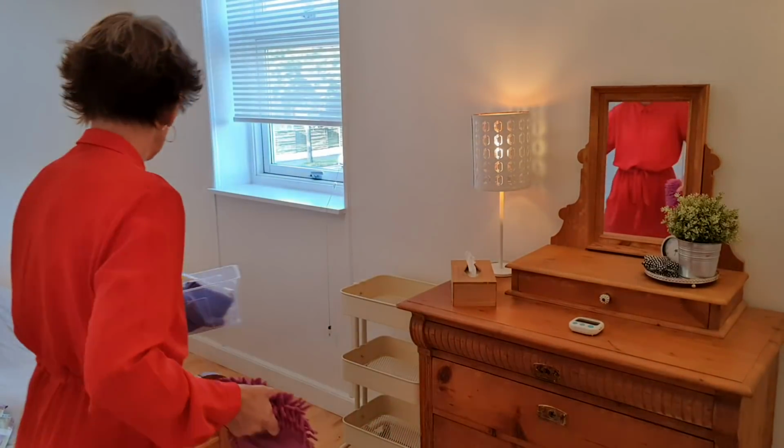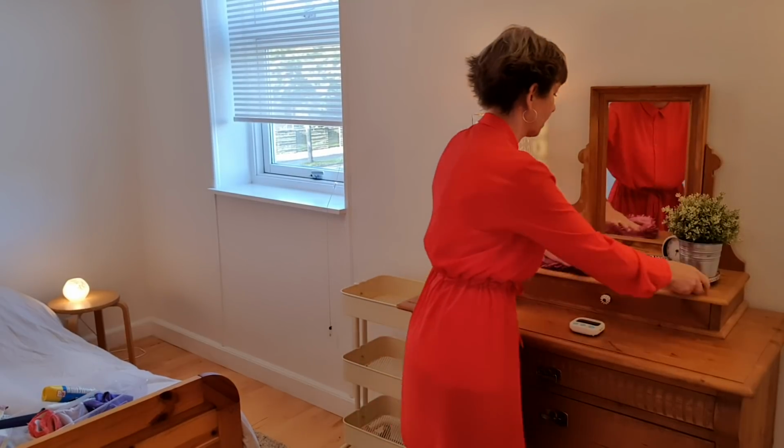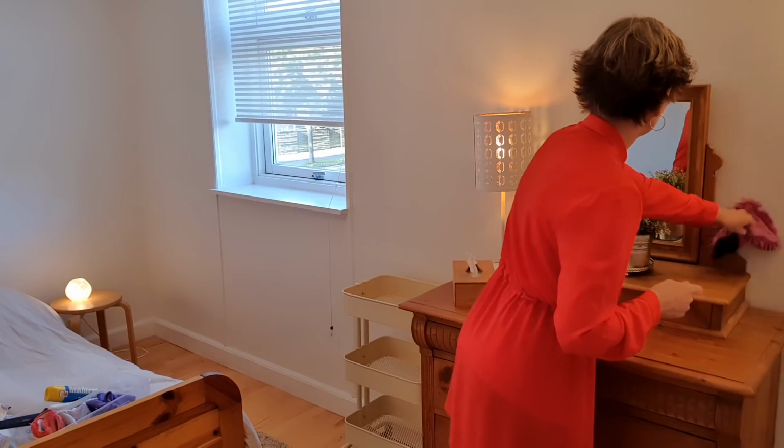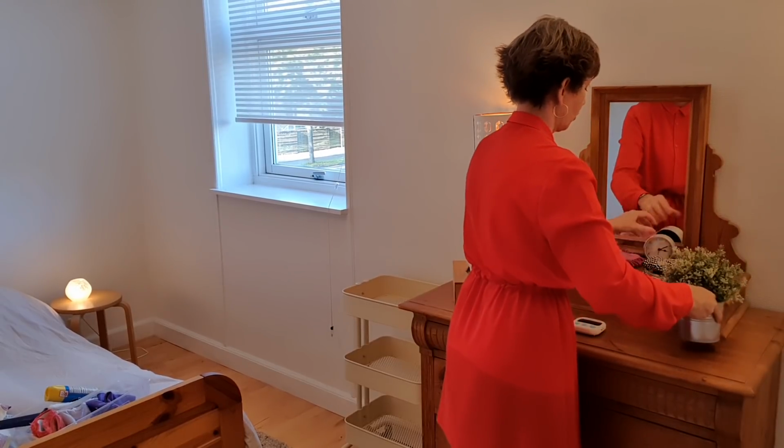If I just move that off there. It's a nice piece of furniture. It doesn't need oiled or anything like that, and I kind of shy away from too much product. The main thing is that it gets a dust from time to time. And we'll be doing the mirror in a minute when we do the windows. I'll just take these off.